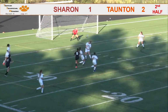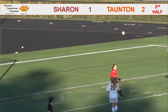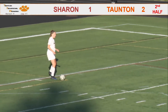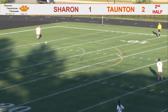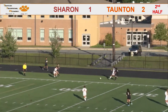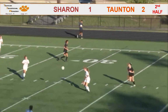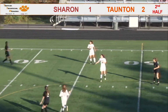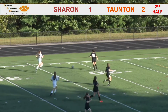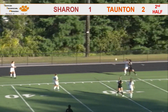Tigers still making a push towards the goal. Good kick, just shy. Had a little bit of curve to it. Ball's down towards the sidelines. Eagles are really trying to push away from their goal and push towards Taunton as the ball moves towards Taunton's side of the field. Ball is out on Taunton Tigers. Thrown back in by Sharon Eagles.